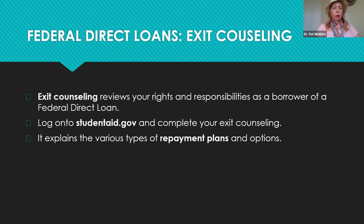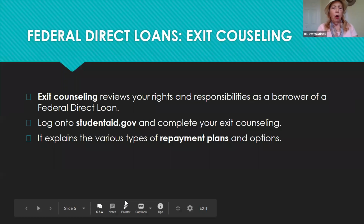And if you do your exit counseling, it will explain your rights and responsibilities as a borrower. And you should do this before you leave school. So if you do have any questions, you can let us know at studentaid.gov and complete your exit counseling. You will need your FSA password, FSA ID, to get into any of the federal sites. So try to remember what your password is, and if you don't, there are ways that they can reinstate it for you.